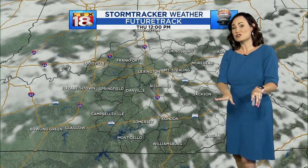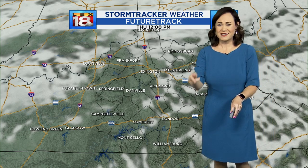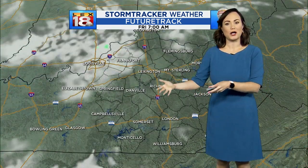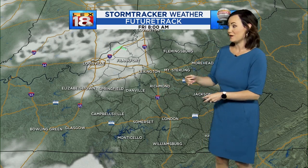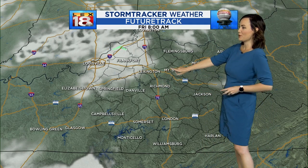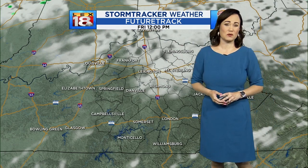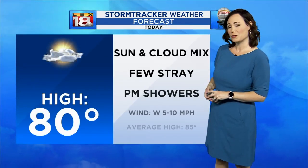The humidity stays low again tomorrow, but I think today is probably your best bet to maybe do some dog walking or jogging or running outside in the lower humidity. I think it's going to feel better today than tomorrow. Heading into Friday, though, most of us will be on the drier side, but then again, those showers of rain and some storms will be returning into the weekend.